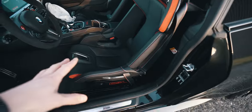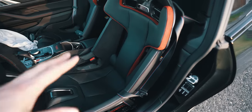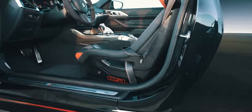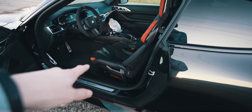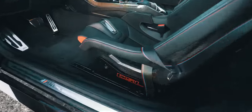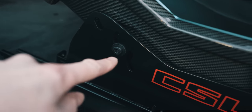So first of all, I should say this one has the full buckets. You've got two options as far as I know. This like half bucket, and these are, as you can see, the proper full carbon bucket seats. Super cool, look amazing. I felt that they are way too high, and there's no electronic adjustment, of course, but what I have now seen, you could actually adjust the seats. So actually you could make them lower.